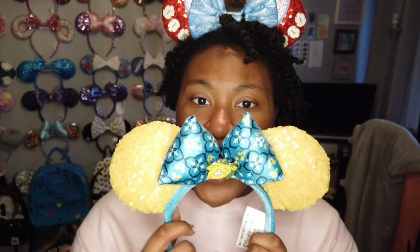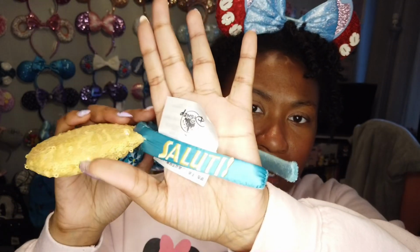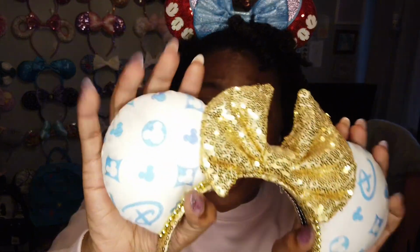These ears, so fun. They're the Limoncello ears from Epcot, and they say salute or saluti on the headband. Ears are from the small shop Mickey and Mandy. I love them because they are giving Louis Vuitton without being Louis Vuitton, like Disney Louis Vuitton. I have worn these to Animal Kingdom, and I've worn them also in the summer. They're just a great ear to wear anywhere. These would be a great Disney Springs ear too.